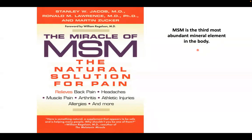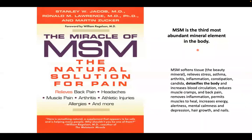So it's important, right? And when you look at it, folks, here's just some of the things that MSM does. It's called the beauty mineral because it softens tissue and relieves stress in the body, okay? And it's great for asthma, inflammation, constipation, candida, and it detoxes the body. We'll talk about that in more detail. That's why I've got that highlighted, because this is really important for detoxing the body. This is going to make a lot of sense to you here, okay? It improves blood circulation. That's why some people can't take it as late at night, but most people can.